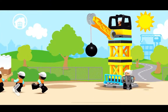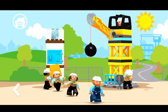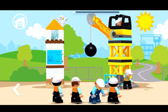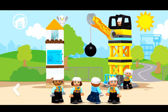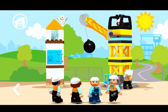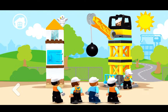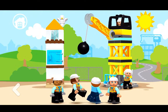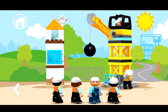Hello, our little friends. Today we will visit the construction site and see how a tower crane, bulldozer, etc. works. Let's see what we need to do there. Oh, we see the workers, a tower crane, and someone building. Here we need to help the worker demolish the building in order to build something new in its place. Let's start.